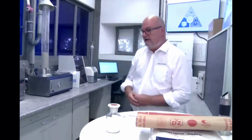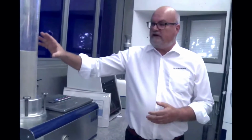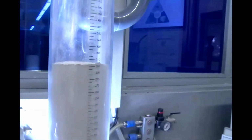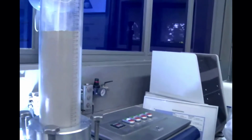I want to show you a little bit more of the so-called aeration and deaeration test. We have here an instrument called the deaeration tester. Over here we have a column where, in this case, cement is inside. So we have a certain filling height, and I will just start the aeration of the product, and you can really see how the product increases in volume and what the air is doing with the product. It makes a little bit of noise because we have a dedusting, but I will switch it off after.